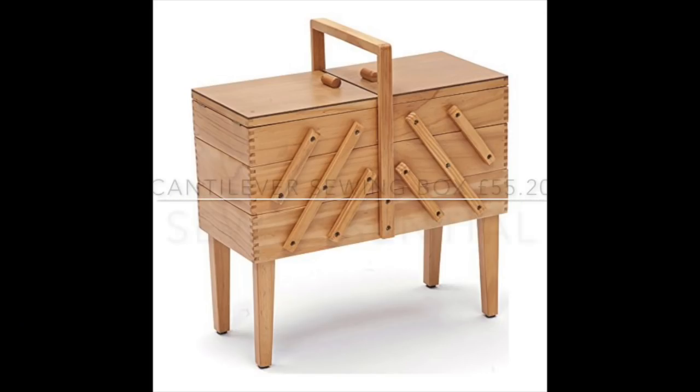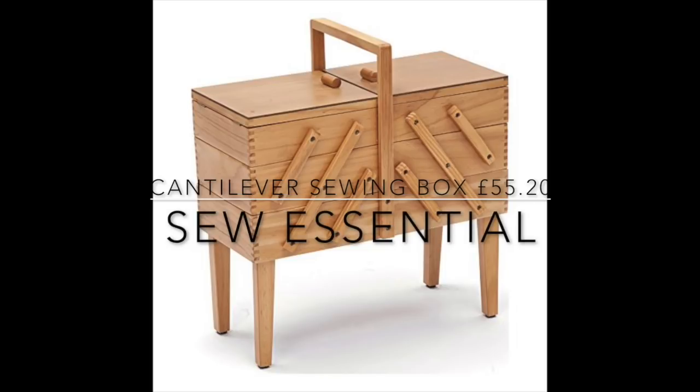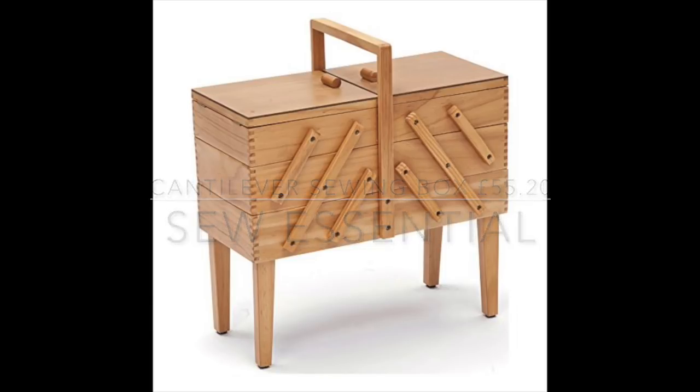Number 6, we're continuing the theme of wood-related sewing organisers. Nikki found this awesome cantilever sewing box, and it is made by Hobby Gift, but it's being sold by So Essential. It's £55.20. It's lovely. And the thing is, you find these concertina or cantilever sewing boxes in lots of second-hand shops, but I always find one of them's got a wobbly leg, or one of the drawers doesn't open properly, or the mechanism's not quite smooth enough anymore.